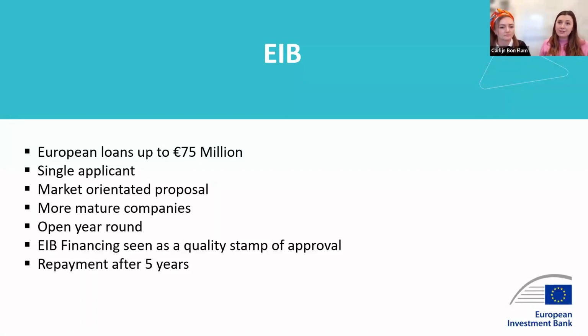So you would be applying as your company on its own, saying, this is our company. You pitch the company, you pitch the project, and then you go through this assessment to see if it is something that they would want to be investing in. This is open year round, and the repayment is required to take around 5 years.